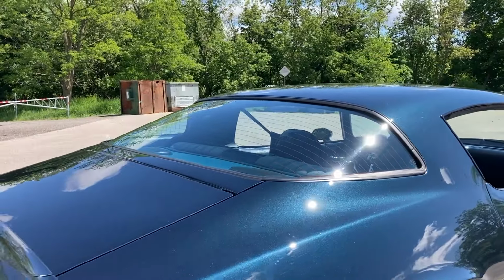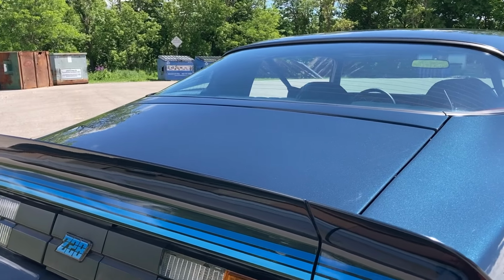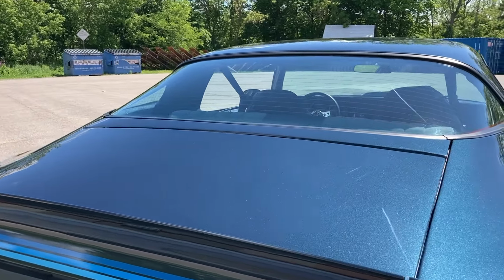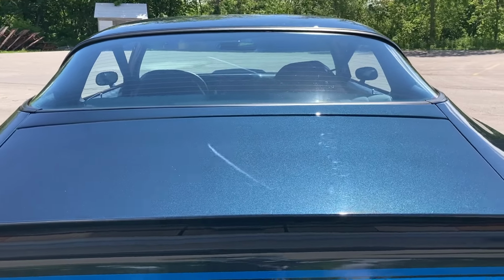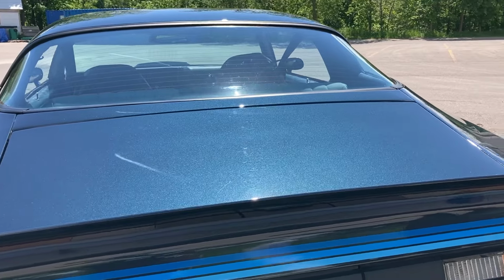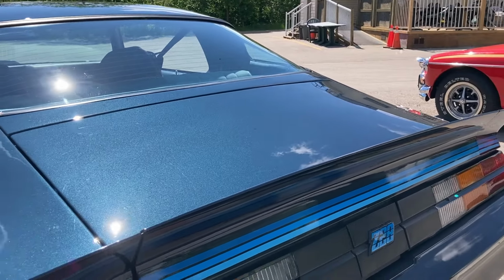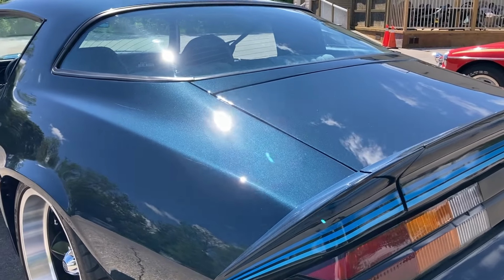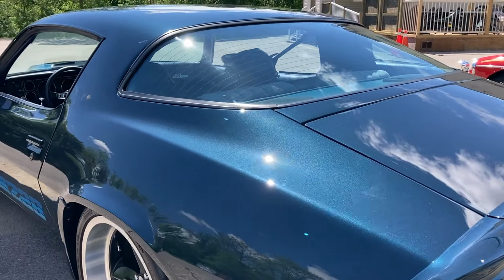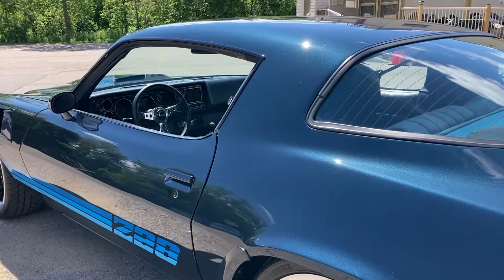Why the Camaro? I don't know. As a young kid, I was very young when this car was new. I used to see them down the road and just had this thing about Z28s. And when this one was available, I ended up getting it, and it's been a pleasure since owning it. It's just every time I look at it, I fall in love with it over and over. I bet. She's beautiful.